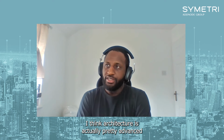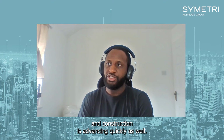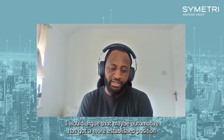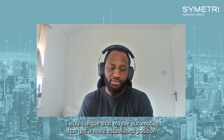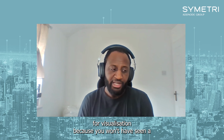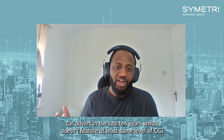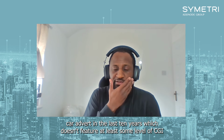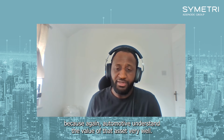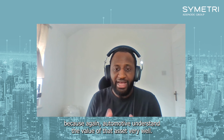I think architecture is actually pretty advanced, and construction is advancing quickly as well. I would argue that maybe automotive has got a more established position for visualization, because you won't have seen a car advert in the last 10 years which doesn't feature at least some level of CGI, because again, automotive understand the value of that asset very well.